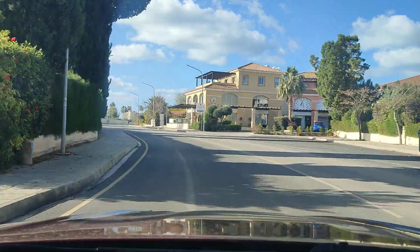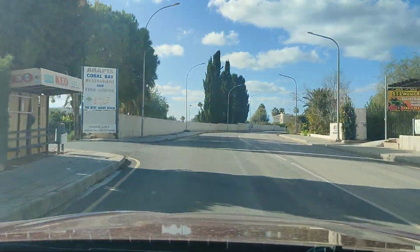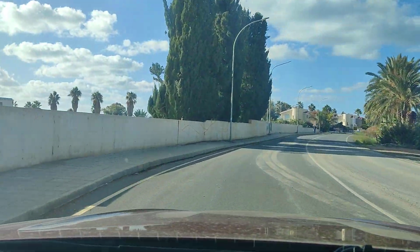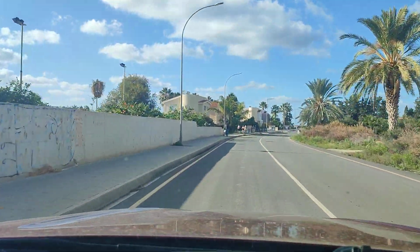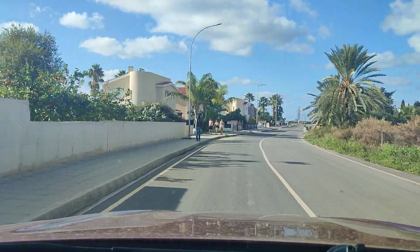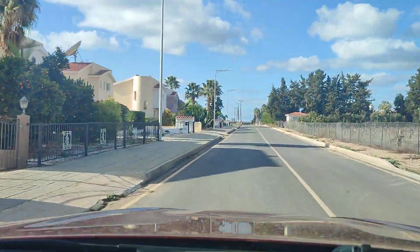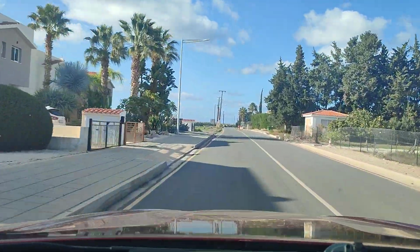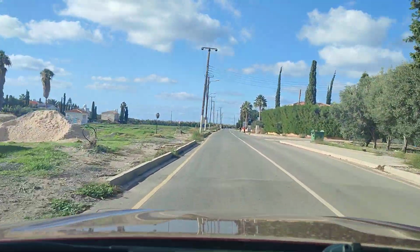Now, where are we? Well, the Coralia Beach is on our left hand side, and that sign says it's the best sandy beach, and to be honest, I think that it is, and a lot of people agree with me. Coral Bay Beach is the most popular beach and the most famous beach, but just after it is Coralia Bay Beach, and to be honest, there's something to do with the angle and the way the sun hits the blue Mediterranean Sea, and it makes it that little bit better.